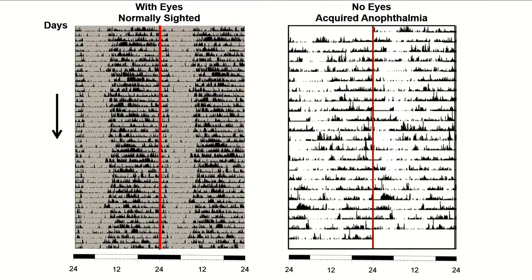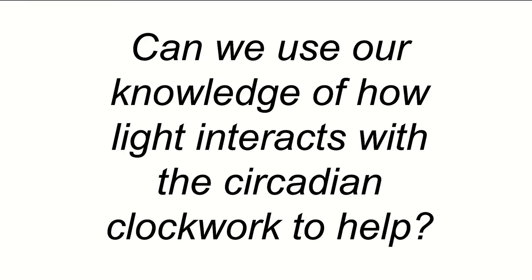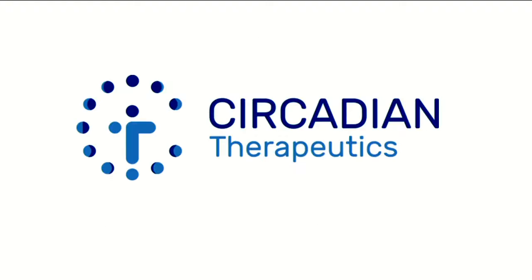So is there anything that can be done for people with either radical ocular damage or no eyes at all? Melatonin, of course, has been used, and melatonin agonists have been used with some level of success. Can we do something better, I guess, is the question I'm asking. Can we use the knowledge of how light interacts with the circadian clockwork to help these individuals?